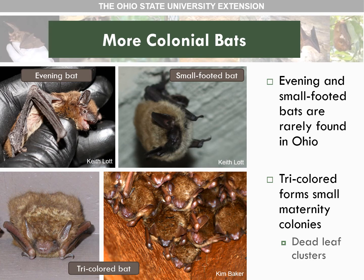We do have a few more colonial bats that I wanted to touch on. So in the upper left corner, we have the evening bat, which kind of looks like a miniature big brown bat. It is also a migratory bat, and it's rarely encountered here in Ohio. The small-footed bat is another little brown bat, but slightly darker in coloration, and it has a black face mask and ears. It does form maternity colonies, sometimes under rocks, and it also hibernates in caves.